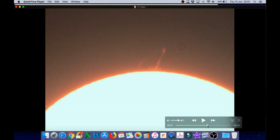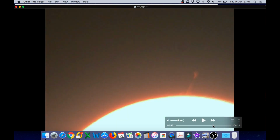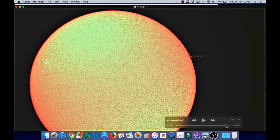And the last part is just a series of still frames, and you can see that the clarity is a lot better than what it was the other day because the seeing conditions were far clearer. There's some more surface detail on the sun. So please enjoy.